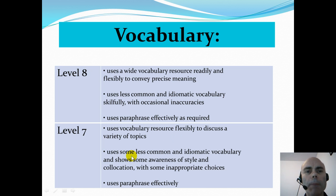Also uses some less common and idiomatic vocabulary. Obviously for an 8 you need more, but for a level 7 you need to use some less common and idiomatic vocabulary. If you didn't have any, you're dropping to a 6. So do build up some idiomatic vocabulary. And I don't so much mean common idioms like raining cats and dogs. That's not really going to impress the examiner. You need to come up with, I don't know, so like I mentioned before, like getting fired instead of losing your job. Not being able to stand spicy food instead of not liking spicy food. This is what I mean by idiomatic vocabulary.